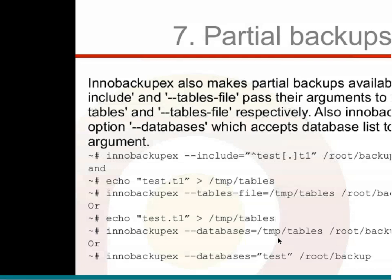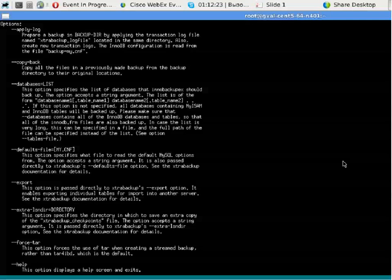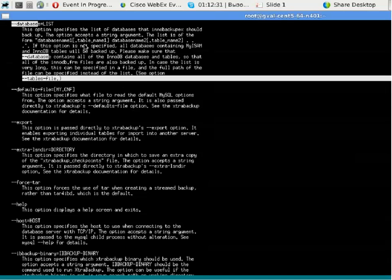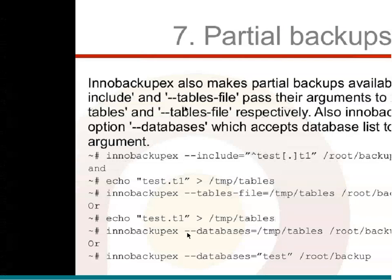Also, in the backup manual, you may see that in this list you can specify not only some specific databases to backup, but also some specific tables. The databases option also supports a file name, if I remember it correctly. Yes, databases also supports the tables-file option, so it's very much the same. So the databases option also can work as a tables-file option.